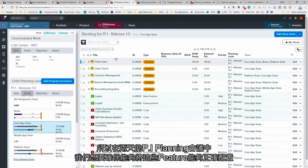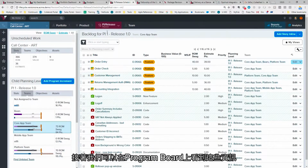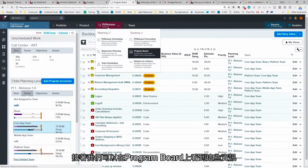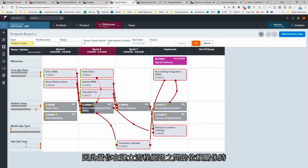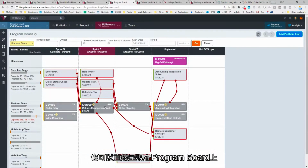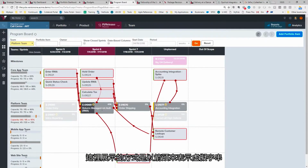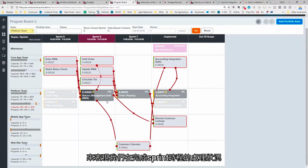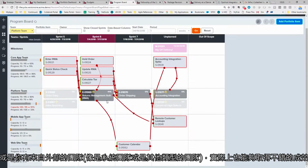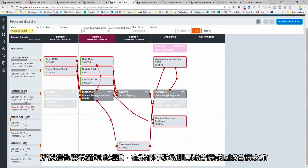So for the 2-day PI planning session, we want to make sure we have these features set correctly, and then we want to look at them on a program board. So when you establish the dependencies between that work, you can also then show that on the program board. Again, this is representing those virtual strings here with the arrows showing how well we're doing. This can be all in one set of sprint schedules if we're all sharing a sprint schedule, which is preferred, or you can have teams from outside, like system teams or other types of teams that are contributing to that as well. So this is showing me that I know exactly who needs to come to sprint 6.